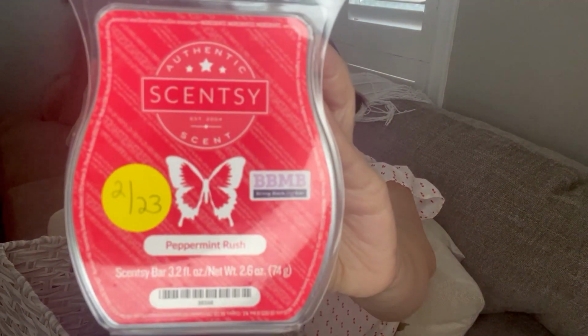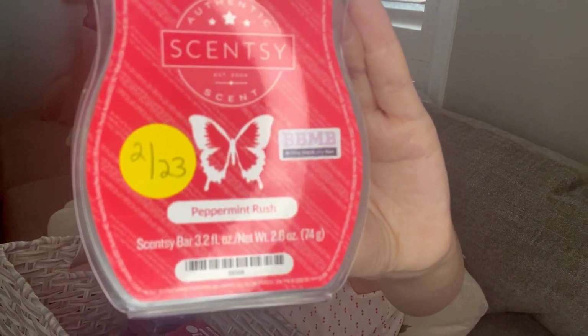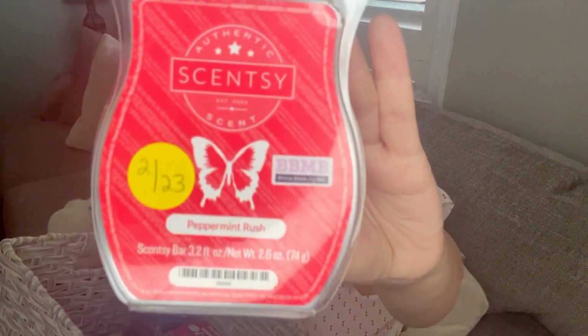Next up is Peppermint Rush. This is a former Bring Back My Bar, and I picked this one because the Scents of the Season catalog has this bar in it. I really, really like this bar. It's gonna go back into my Scentsy Club as soon as it's available. And yeah, it's a very strong peppermint, but that's kind of mellowed out with the creamy sweet vanilla, so really good. I think I'm gonna probably put that one in my bedroom.